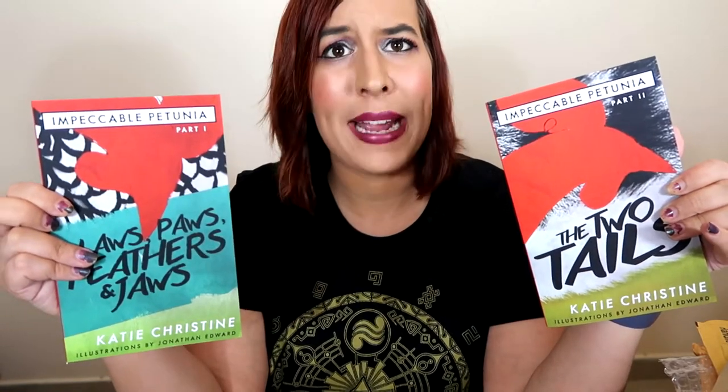Katie Christine has written books about the impeccable Petunia, and believe it or not, Petunia is a chicken. I love the covers. The covers are by Jonathan Edward, and they're amazing. It's the kind of artwork that, if I had a forever country and a forever home, I would love to hang in my home. I love these. It's my style. I wish I could make this.